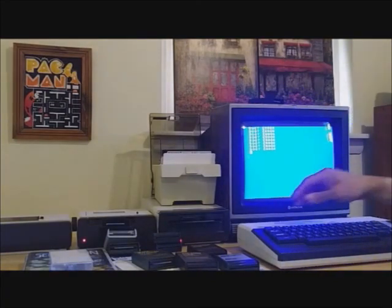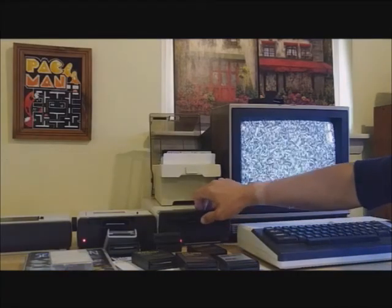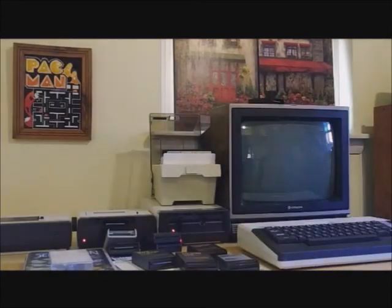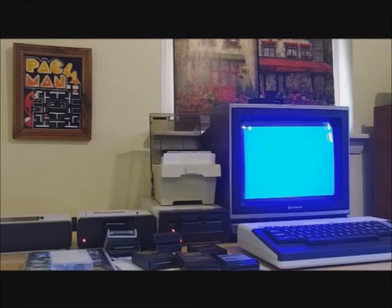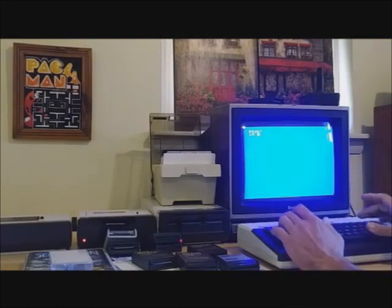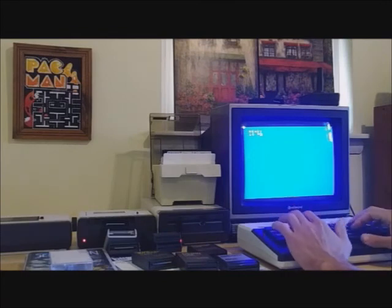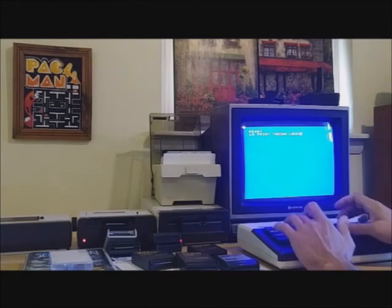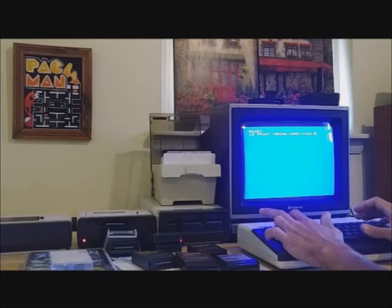Just reset back to regular BASIC here. All right, and now to show you a little bit about some simple BASIC programming. If you wanted to write a program of your own, you could just type in a command like 10, and you would type in PRINT "Brian loves Atari!"